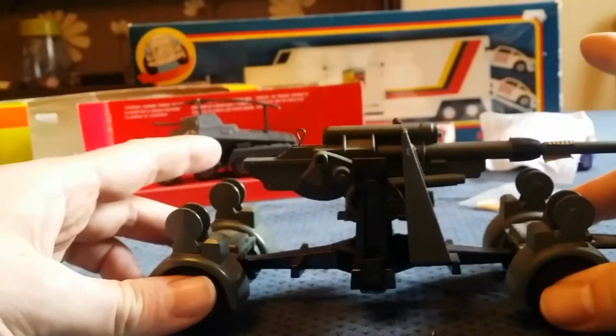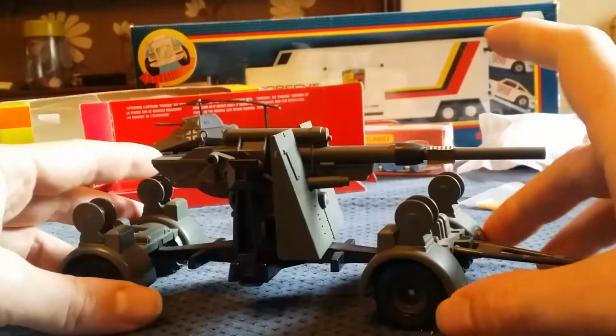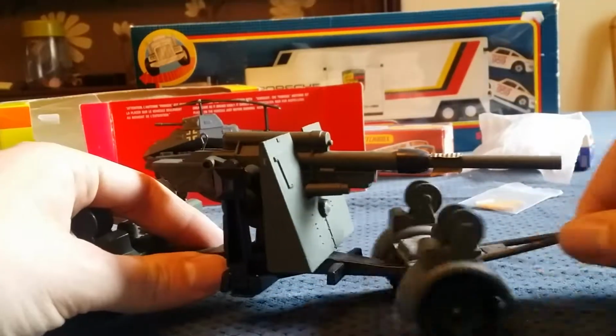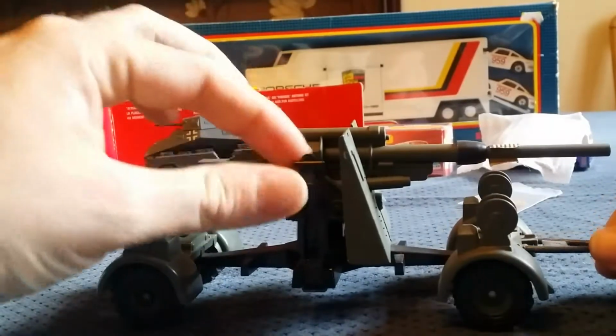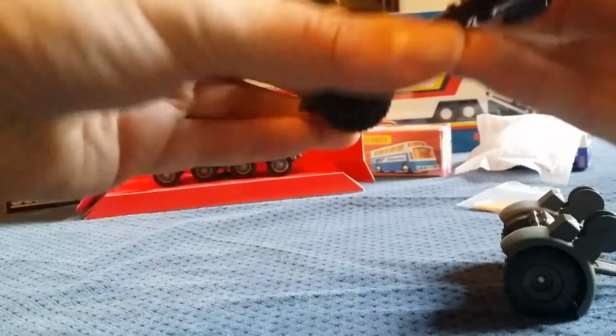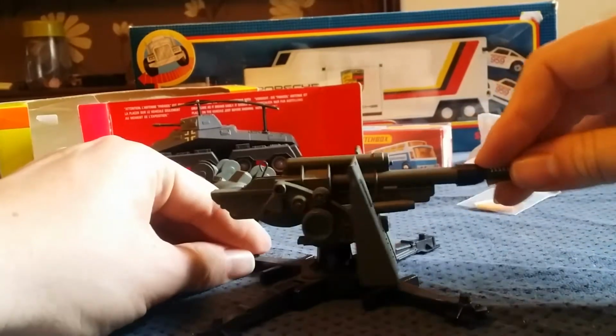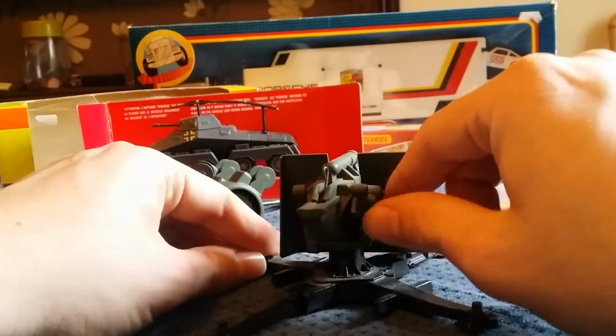This is a very well-made model. Dinky Toys always were. They're always very good quality. Good metal. Tires are good. It's got a tiny point at the front, and the back is stable. That's great. And the gun itself, of course, you can completely separate the two bits. Place the gun down, put the legs out, and then use it as a gun.